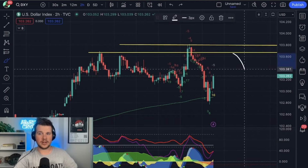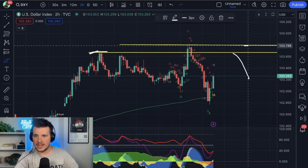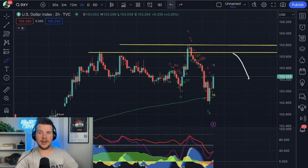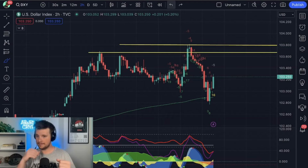I'm going to see, is it going to get rejected from this support resistance from back here, or is it going to get rejected from this support resistance over there? Those would be the points when I'm watching the dollar. We're getting near the time the dollar could reverse, and when that happens, we're more likely to get in a trade if we wanted to go long. Because right now, with the way Bitcoin's getting rejected and the dollar's going up on the 2 hour, it looks like it's time to short.